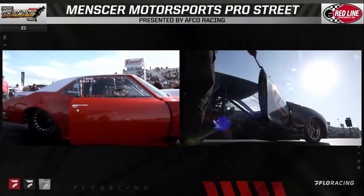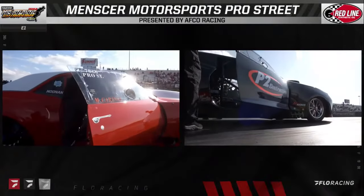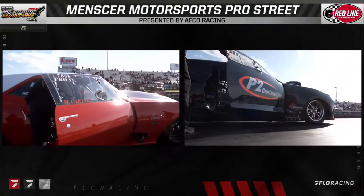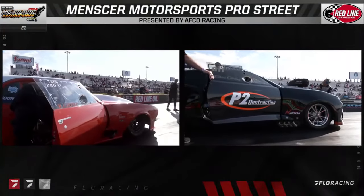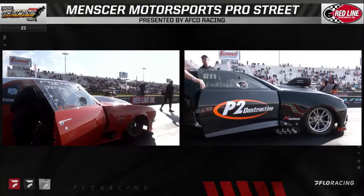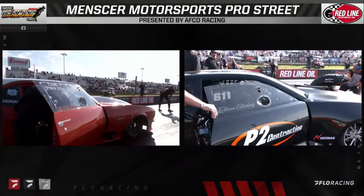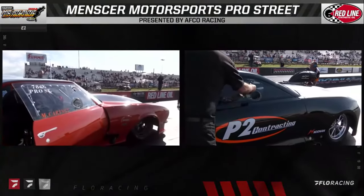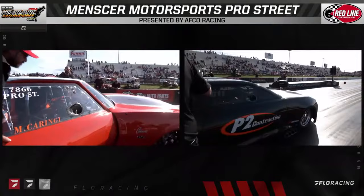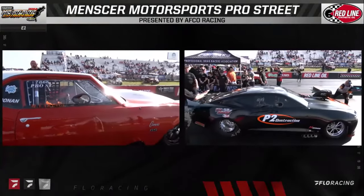And Minster Motorsports Pro Street, presented by AFCO. 16-year-old Ethan Stedding, the P2 Contracting Chevy there, number one qualifier, outside at 393. We've seen teams here in Pro Street have lane choice. They have preferred the left lane and preferred the right lane.